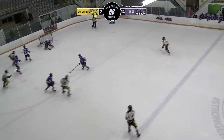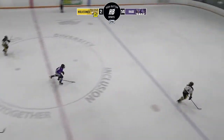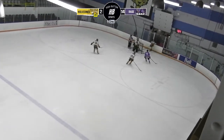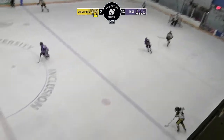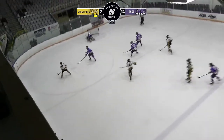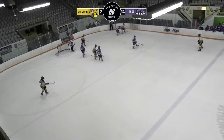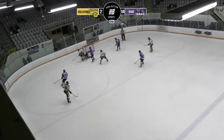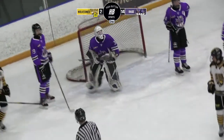Bottomley picks it up. Bottomley tries to fire one there. Down the right side for Gerard. And along the end boards, Gerard over to Hum. He picks it up over the blue line. Down the left side. Hum. Back to Gerard. Hard pass over to Bottomley. Bottomley from distance. Shoots that one. It'll be covered up with 12 seconds to go.